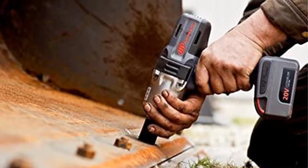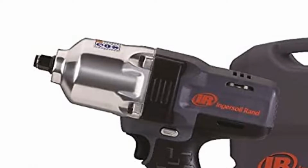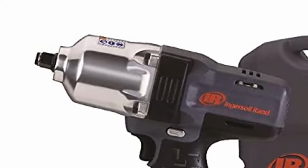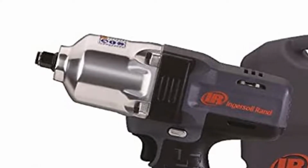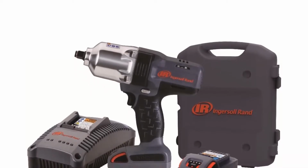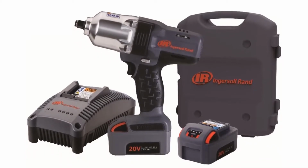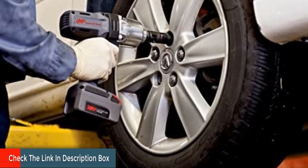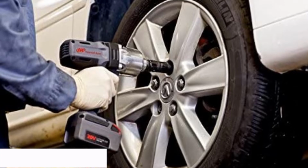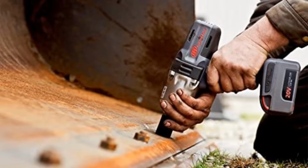The W7150 cordless impact wrench will make quick work of tough jobs that professional technicians do every day. Do the job. Do it fast. Do it every time. The W7150 K22 kit includes the W7150 impact tool, IQV series universal charger, 2 20V Li-ion 3.0 Ah batteries, and a blow molded case. 1100 FTLB nut busting torque from a tool weighing just 6.8 pounds, the best power to weight ratio in its class.